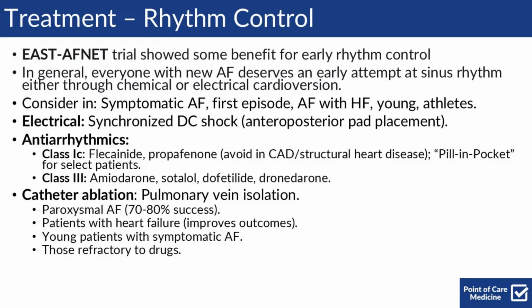Pharmacologic cardioversion can be achieved with class 1C agents like flecainide or propafenone for patients without structural heart disease, or class 3 agents like amiodarone, dofetilide, or ibutilide. Short AFib duration and normal left atrial size are predictors of successful cardioversion.